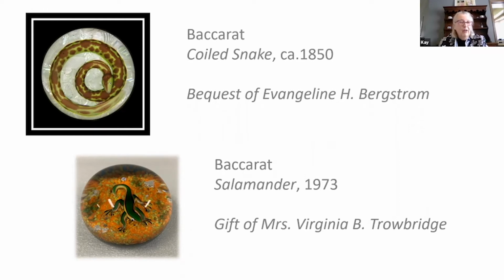So when you look at that original snake, the picture doesn't show it as well as it could, but it's really more of a red on the bottom and then green on the top, and then the salamander. And I don't know that most people know this. I certainly didn't until I did a little research, that to glass people, salamanders are special. And the reason that they are is salamanders are thought to come through fire unharmed. So with hot glass, that's an important thing, that you can come through fire.